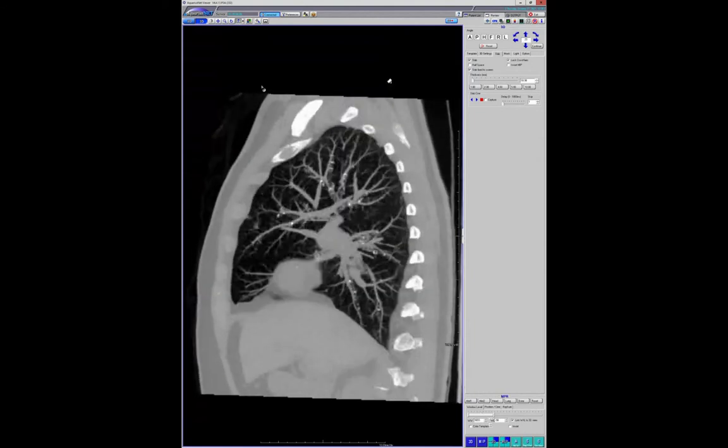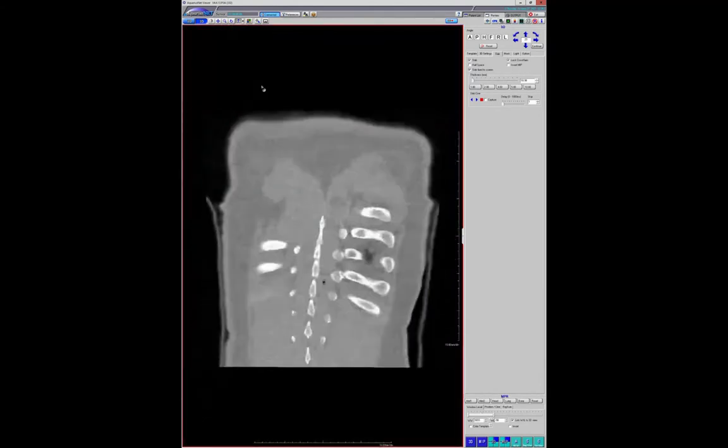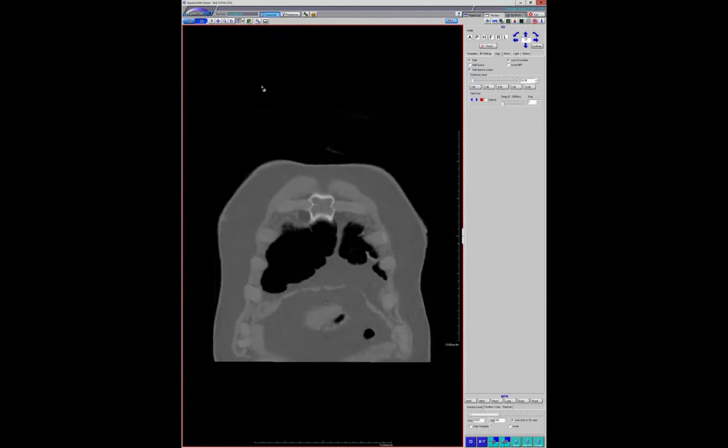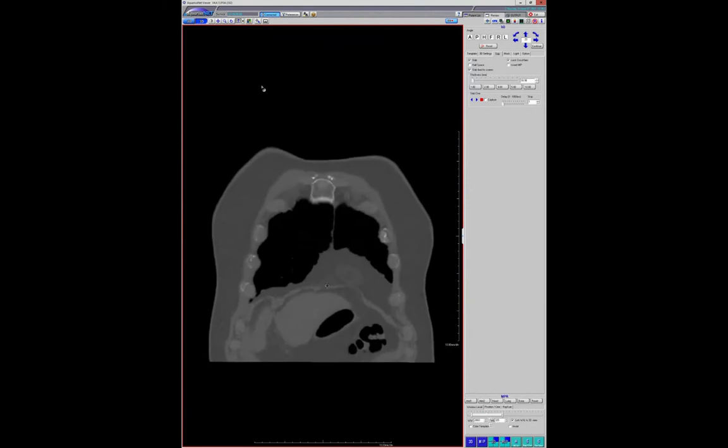Can you show us his anterior ribs on a coronal view, and let's see if there's a lot of calcification in the anterior rib cartilage? Nope. Not really. Actually, it looks better, probably better than mine, yeah.